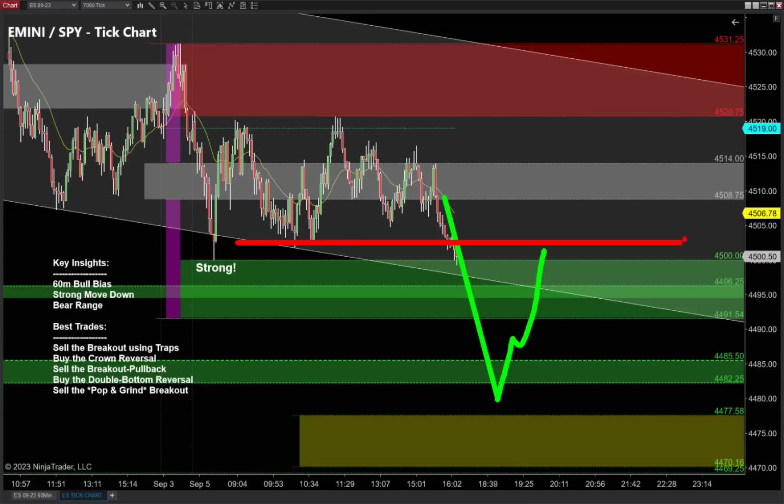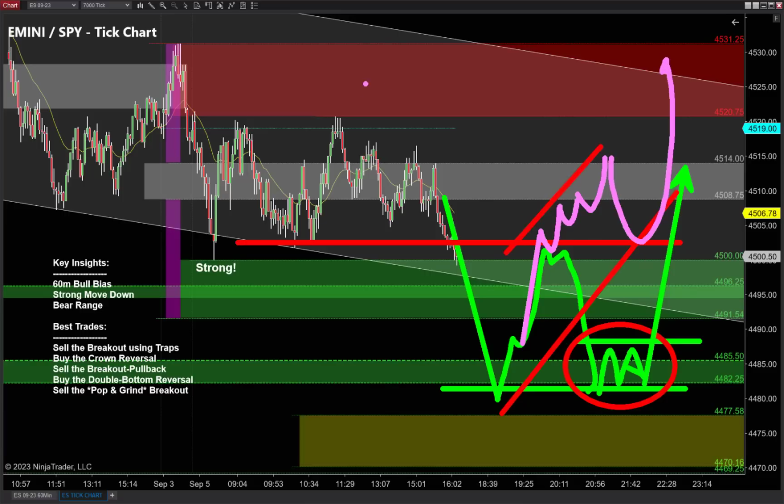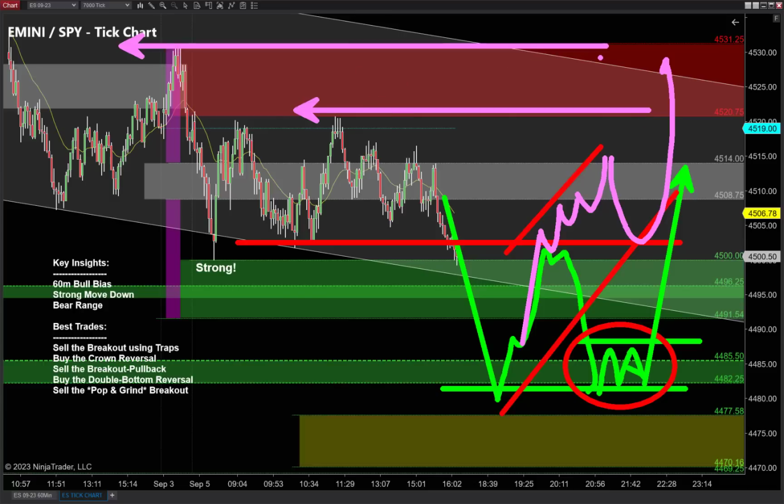Do they hold that breakout pullback for a retest of that low? If they do, double bottom with that two-try failure. Again, this will make a lot more sense once you've taken our free trading classes. Patterns at least will make a lot more sense. And if they can push and get through that breakout pullback area, now we start thinking about that range rotation, and we start trading that rotation back up and taking out some of these highs overhead.